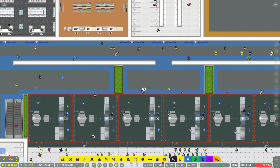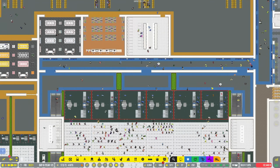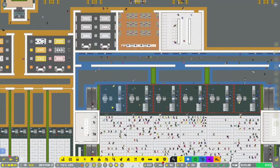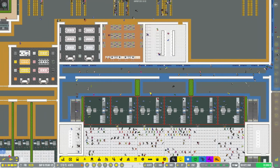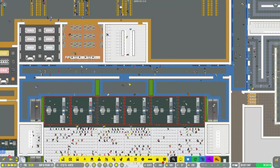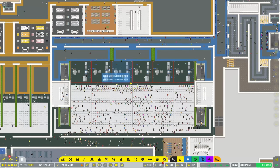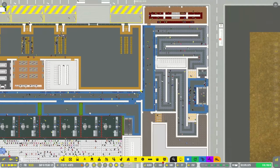I also decided to put some plants in here, some hedges, just to separate things a little bit, because this door over here wasn't getting used and I wanted it to be. It's about that simple. Everyone was coming down the escalators and they were sort of cutting across here through that door. So I figured this just spreads people out kind of nicely. I don't know if it has any benefit whatsoever to the airport, but I like how it looks and that's got to count for something. So that's kind of what's going on there.